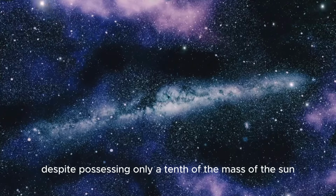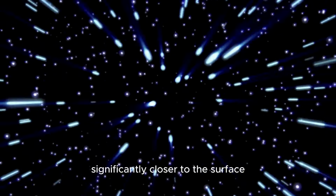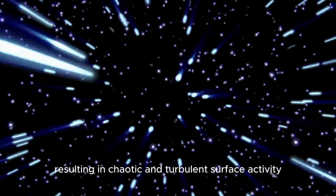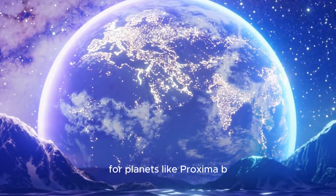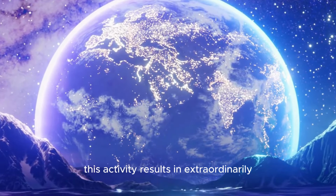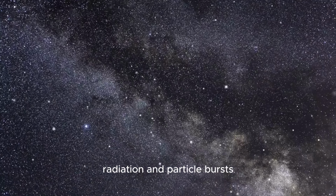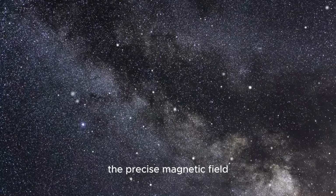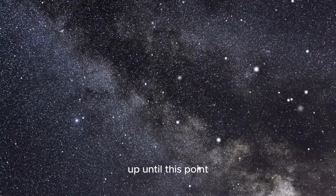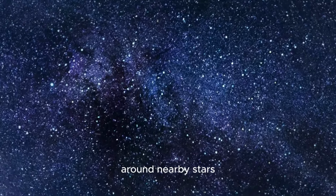Despite possessing only 1/10 of the mass of the Sun, its small size brings its nuclear fusion core significantly closer to the surface, resulting in chaotic and turbulent surface activity. For planets like Proxima b that orbit within the star's habitable zone, this activity results in extraordinarily strong magnetic fields that generate high-energy radiation and particle bursts. The precise magnetic field characteristics around Proxima Centauri were unknown to scientists up until this point, despite some knowledge of the magnetic field conditions around nearby stars.